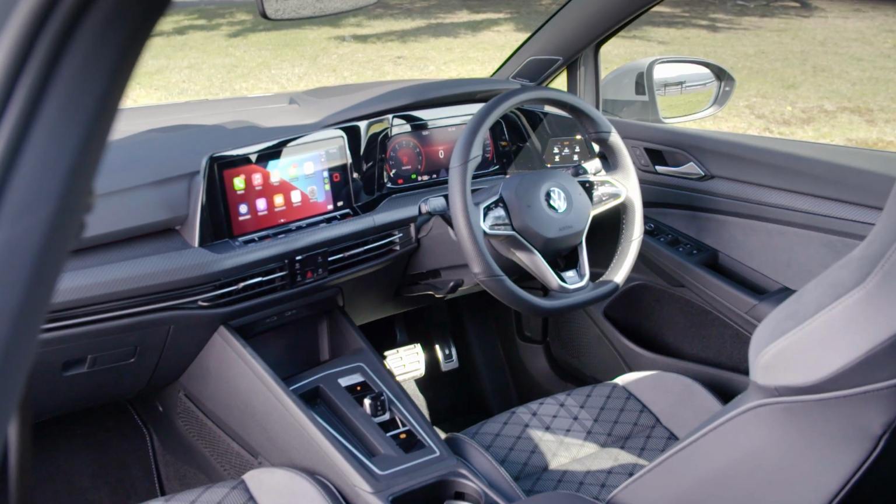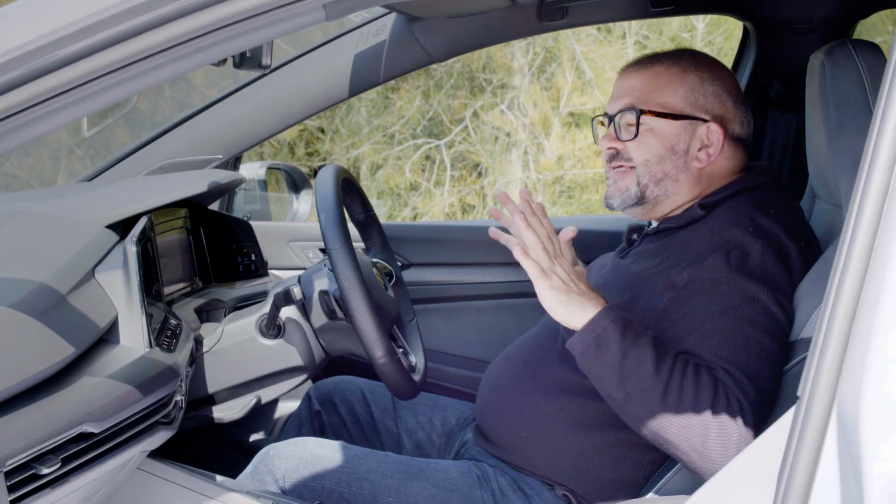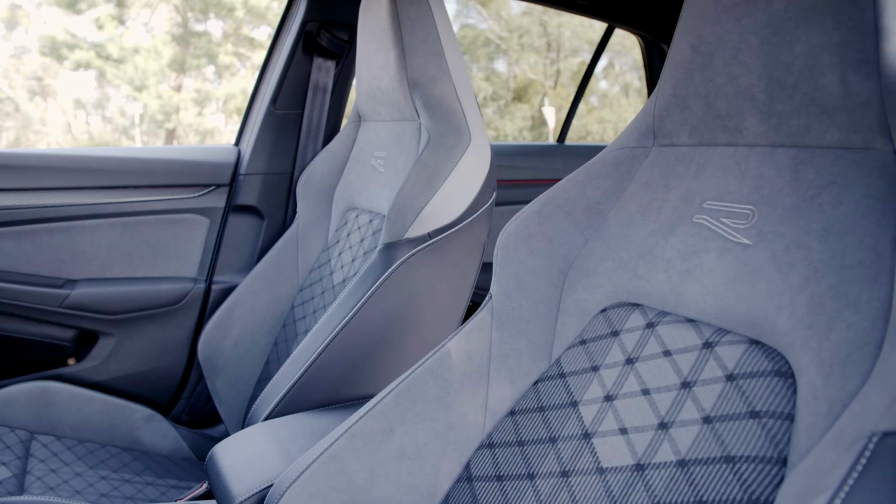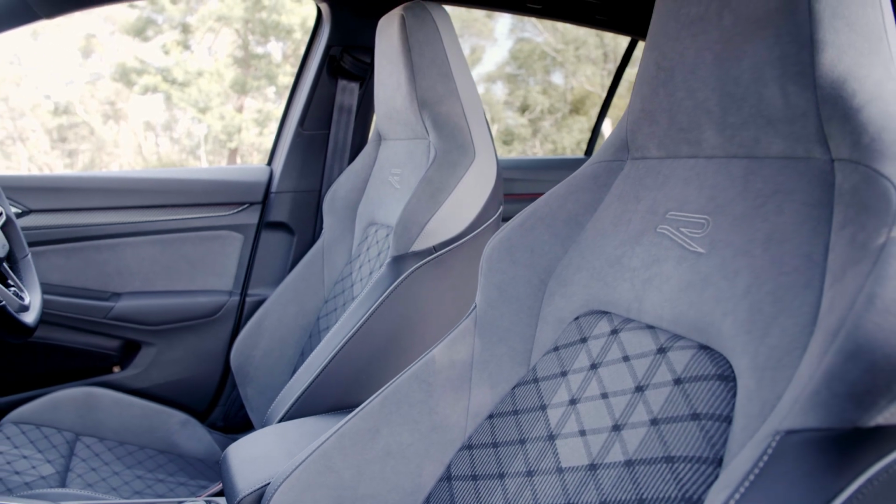Inside, the R-Line comes with cloth monogram sports seats with excellent side bolstering, and I reckon these are more comfortable than the leather seats in other models. The grey cloth and microfleece trim has a distinctive pattern that reminds me of the plaid seats of the Golf GTI. The seats are manually adjusted, but there is an infinity dial so you can get the backrest exactly where you want it.